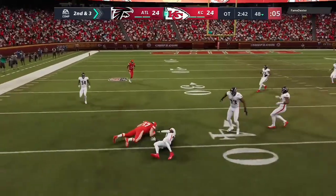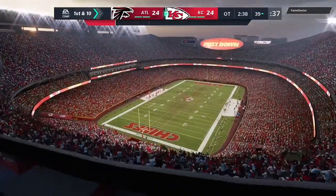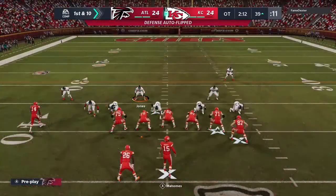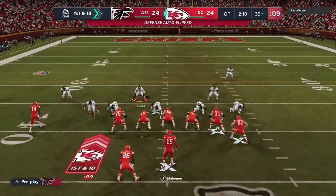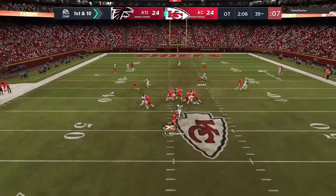Mahomes complete to his tight end. It's Kelce. And that's going to be good for another first down as the tackle's made at the Falcons 39. That one goes for 13 yards, and it moves the sticks. From Falcon territory now, here's first and 10 at the 39-yard line.